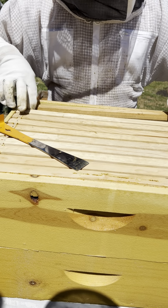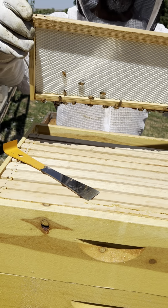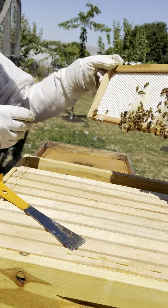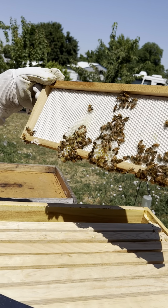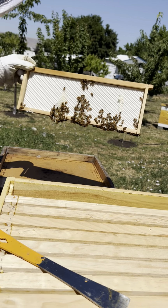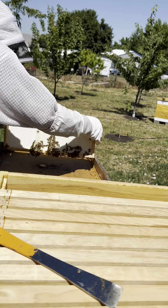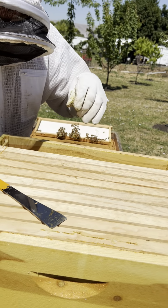This is an older frame too. Oh yeah, it's stuck to the side and everything. Oh wow, they got some honey dripping out of it. Yeah, we're gonna have to cut that off. They're making a nasty mess.